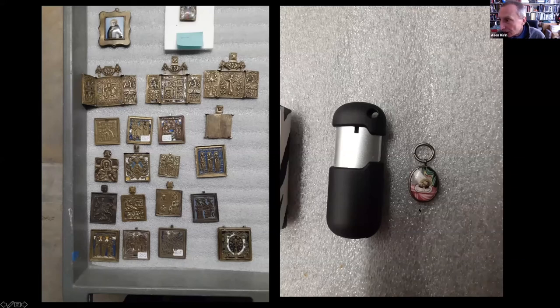And look at this miniature pendant. It shows the severed head of St. John the Baptist. A gruesome subject, but if your name is John or Joanna, you would love to have it, because if you wear it as a pendant, then you would benefit from the protection of Saint John the Baptist.